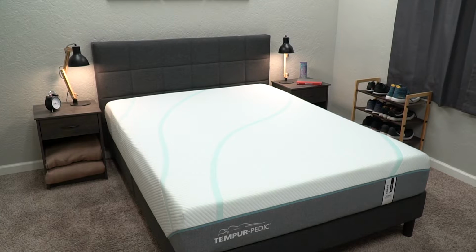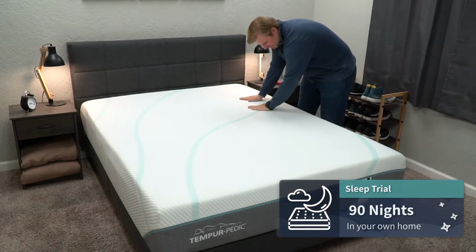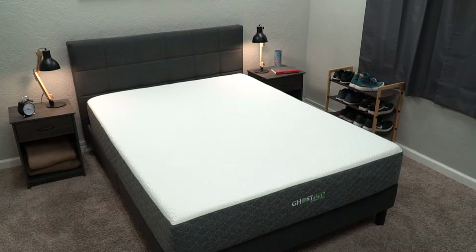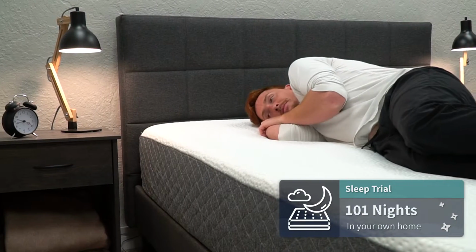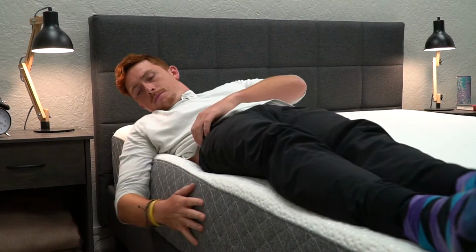Now, once these beds are in your possession, you get a sleep trial with both. With TempurPedic, you get 90 nights to test the thing out in the comfort of your own home. And with GhostBed, you get 101 nights. So slightly more time with GhostBed, but I'm pretty sure you can make your decision within those 90 to 100 nights. Now with the GhostBed mattress, you do get totally free returns within that 101 night trial period.